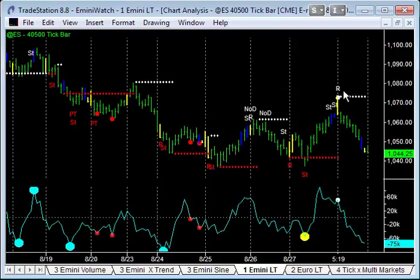So in the Sunday night overnight session, we pushed above 1070. It was all done on amateur volume. You can see it's an amateur up bar, a yellow up bar, with bearish divergence, a Rambo pattern there, so that's a reversible amateur breakout, so a potential.